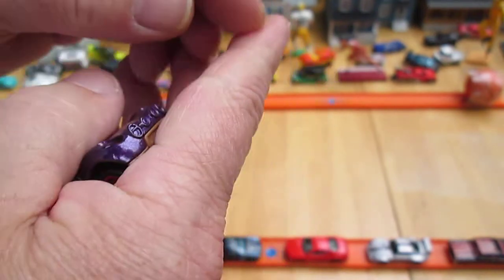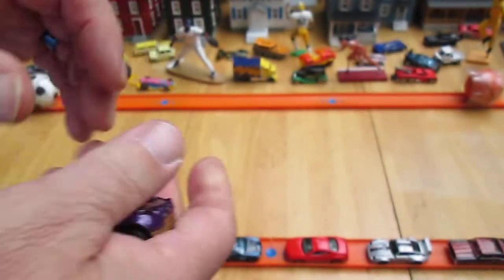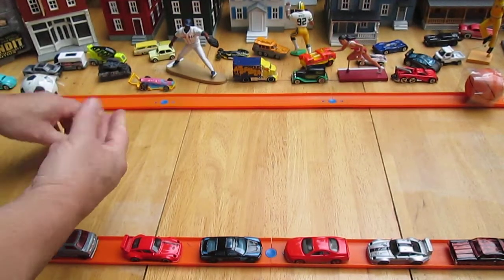All right, let's see. Got some leftover sausage on my... No, I'm just kidding. I've been eating from the grill, too.